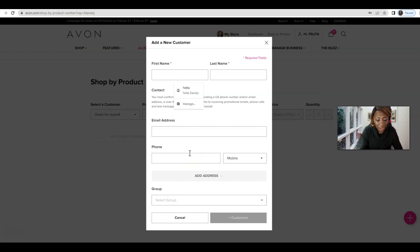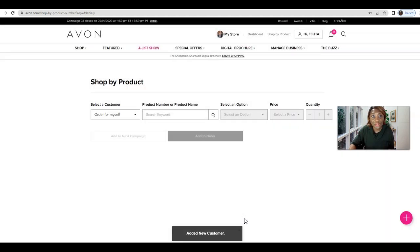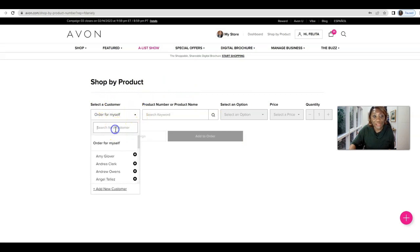So let's say, for instance, this customer's name is Karen, and I'm going to call her Karen, new customer, just so that I can remember that it's in here. Once you've done that, you want to go right down here where it says plus customers. You're going to add that to your customer list. Then we're going to go back over here to select a customer, and we're going to find that customer I just keyed in. Her name was Karen. Okay, there she is. Karen, new customer. I'm going to select Karen, new customer.